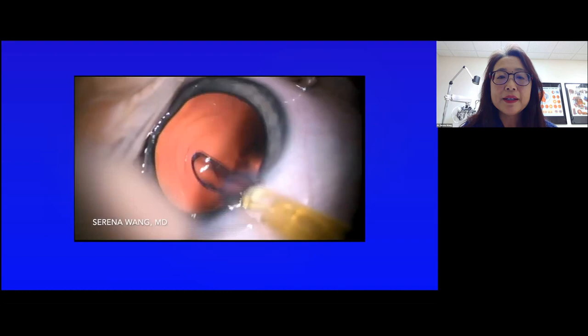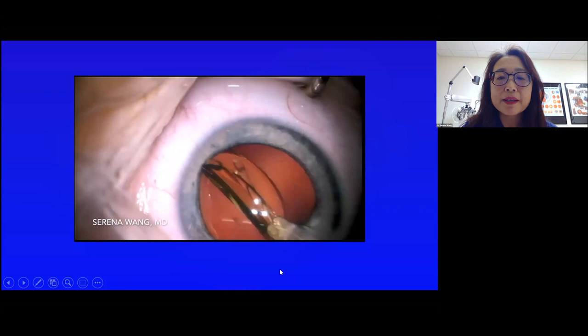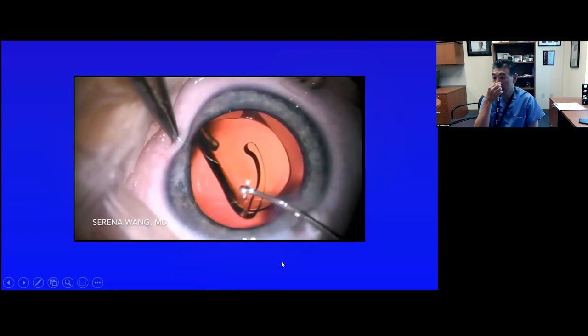Tip up. Don't dive into the vitreous. And put it in the back. Then you position it nicely in the back. Then I put a suture, then wash the Healon on top and bottom of the lens. Then here is how it looks at the end.